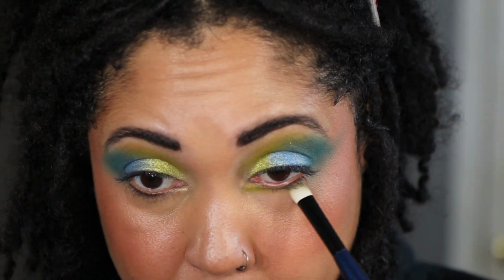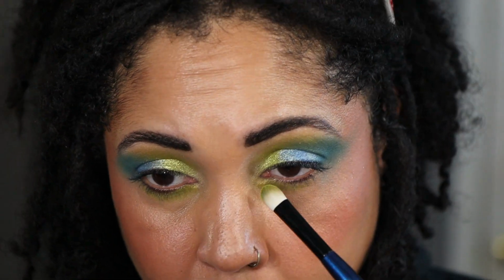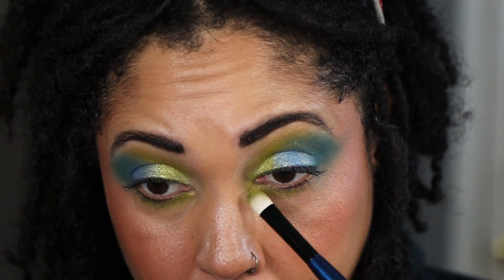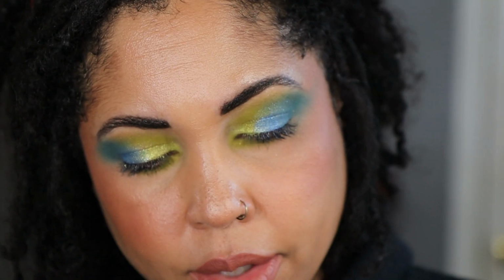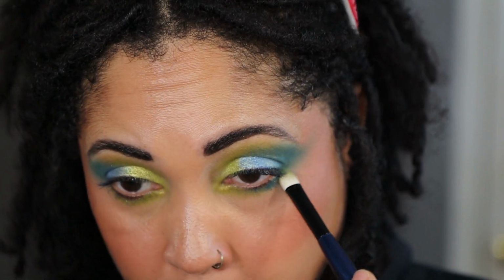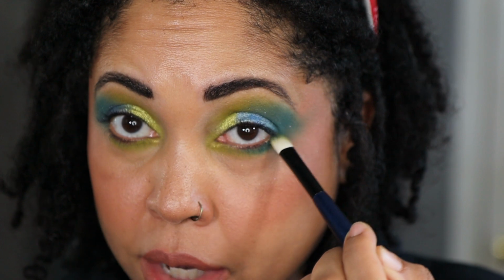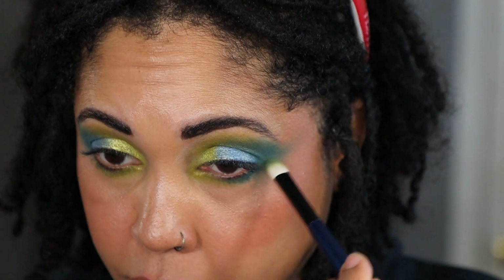I'm just taking this along the lower lash line, halfway. I'm even putting some of it on the inner corner, which is fine. And then I'm gonna go into, I forgot how to say the word already, Huahani, which was our original deep blue. And I'm just gonna gradually have the colors fade in together. And this is pretty much gonna be the look. It does need to be cleaned up just a little bit, and I will do that.